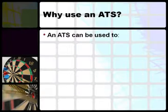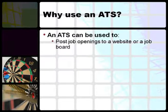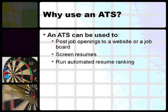All right. So people use ATS systems to post job openings to a website or job board, to screen resumes, run automated resume ranking, and track individual applicants. When you come back to a site, they know that you're there, and you can continue to track yourself through a site. Like if you weren't successful, you can leave your resume in there, and they'll say, hey, a job has come up. We see that you were looking for jobs at whatever company. We have something you think you'd be interested in. It tracks you as well.